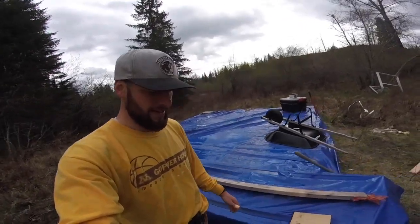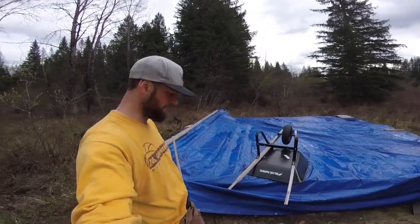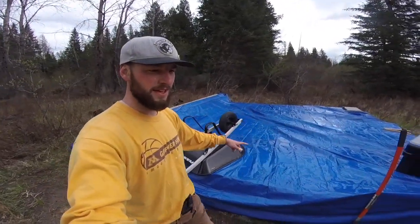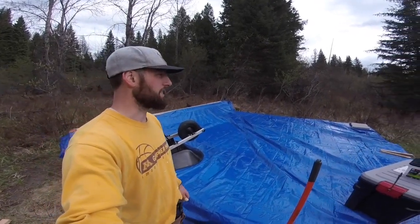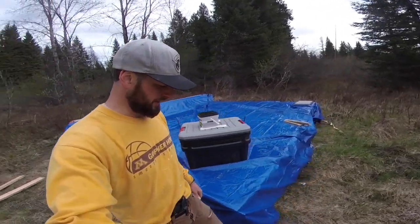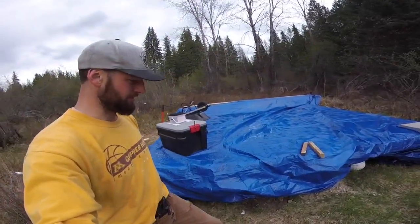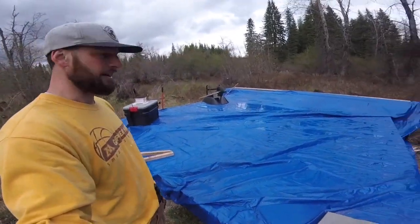psyched about that. I brought out some elastomeric caulking, put in all the seams, and I got some Thompson's water seal just to hit the top, just because this is going to have to survive for God knows how long before we get this thing put together. But I do have this big tarp, which is going to come in pretty handy. Alright, let's get to it.